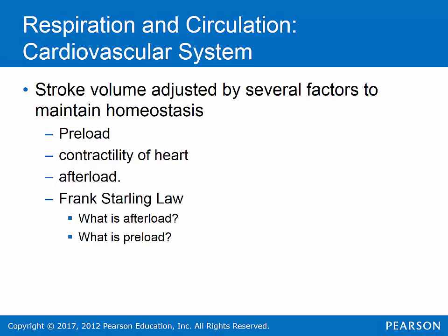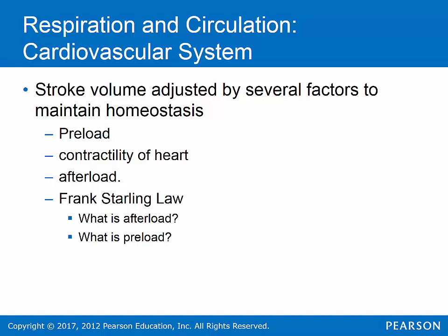Contractility, the heart has to be able to adjust how hard it squeezes. So that's going to affect, which one's that going to affect? Heart rate or stroke volume? Stroke volume, all right. Squeeze a little bit more, you get that extra little bit out. Afterload is the pressure that the heart has to overcome to squeeze the blood out. So the residual pressure out here in the veins and the arteries, the heart has to overcome that pressure to push the blood out into circulation. Does that make sense? Okay.